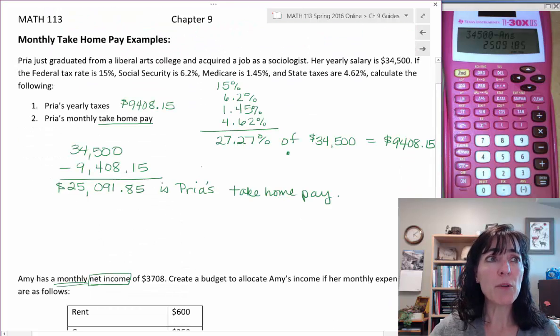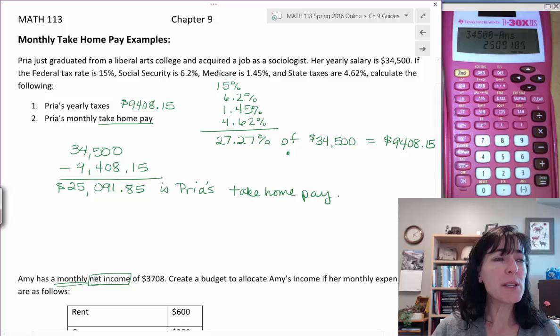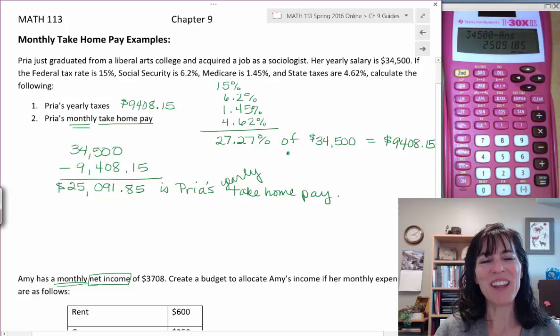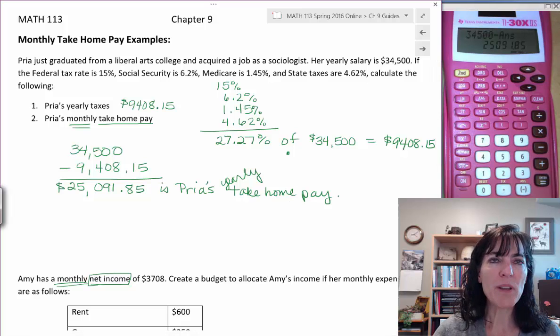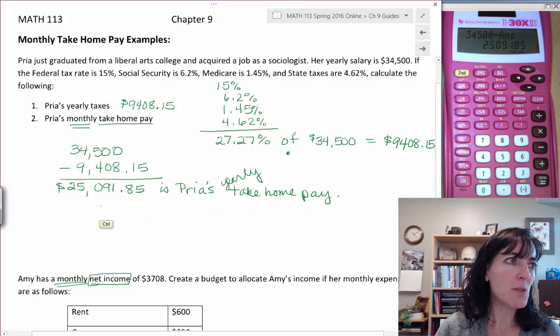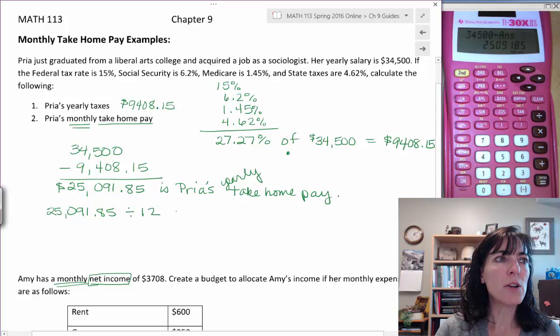So it's really great. I found her take-home pay, but this is her yearly take-home pay. And we wanted her monthly take-home pay. So if her yearly take-home pay was $25,000 and some extra, then I would need to divide that up into 12 separate months and see what she would make each month. So I take this amount, the $25,091.85, and divide by the 12 months in a year.